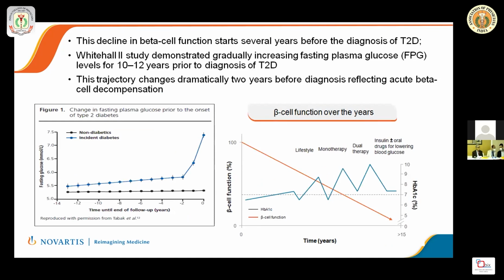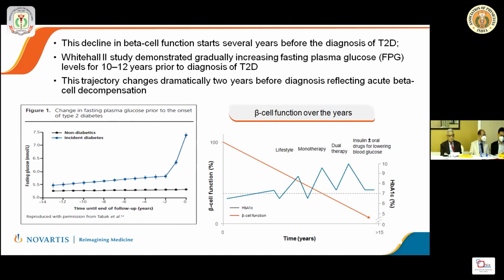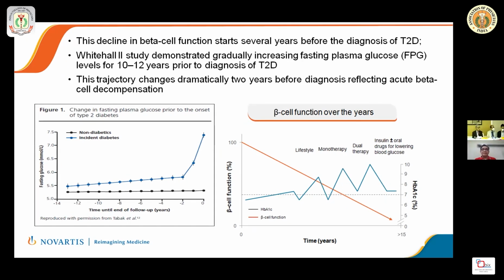Now, this decline in beta cell function starts several years before the diagnosis of diabetes. And the Whitehall study, okay, demonstrated that gradually increasing fasting plasma glucose levels over the last 10 to 12 years is what is happening prior to the diagnosis of type 2 diabetes. And that is shown very nicely in the chart on your bottom left-hand side, where you see only a gradual increase in fasting plasma glucose. But over the last couple of years, this trajectory changes dramatically. And 2 years before diagnosis, there's an acute beta cell decompensation. And that essentially seems to result in diabetes per se.